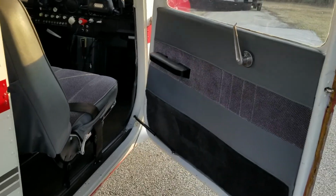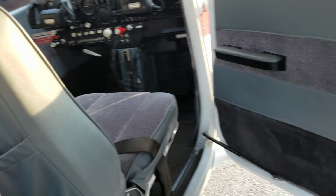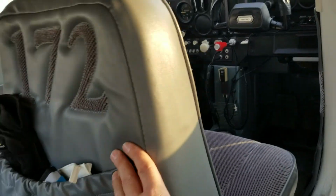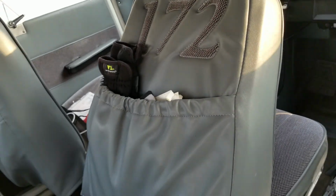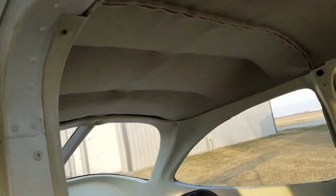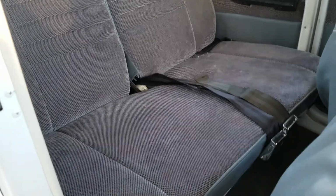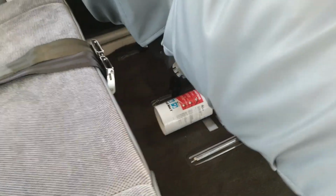Has the gas strut door stewards on it to hold the doors open. The interior was also redone by the previous owner, and it's in very good shape. It's got the seats with the embroidered 172 logo on the back. The door panels were done. It's got a headliner that's been replaced. The back seats are in really good shape. Carpet's in good shape.